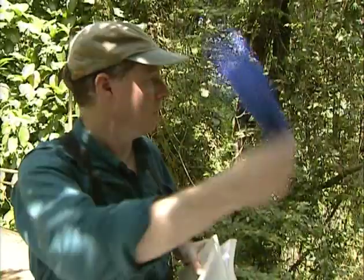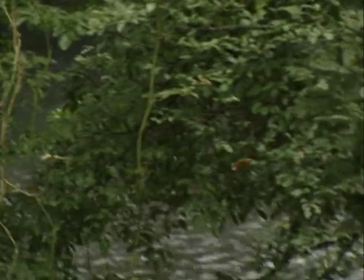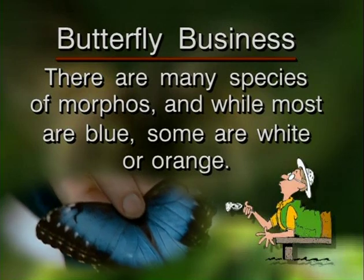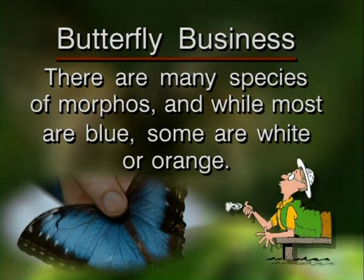And here comes another one. Beautiful. I feel like I'm waving goodbye to a ship. Goodbye, have a lovely journey. There are many species of morphos, and while most are blue, some are white or orange.